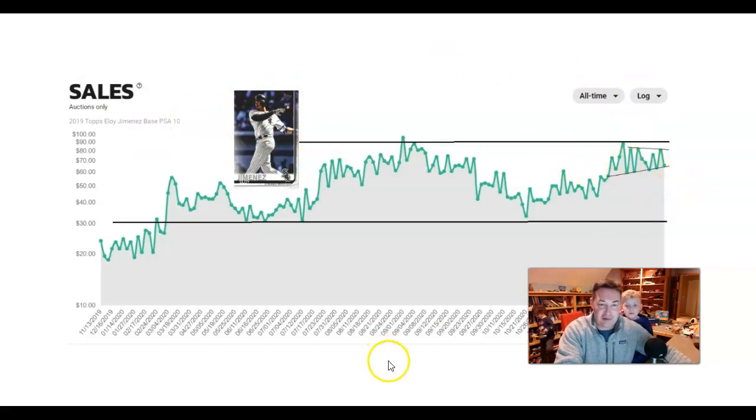Last sale on Eloy was $66 for a PSA 10, $22 for the PSA 9, so it's a perfect 3-to-1 ratio here, but I think that's too cheap for him. So if you're looking for value in this market, I think that is a reasonable target to look at Eloy and some of his parallels.